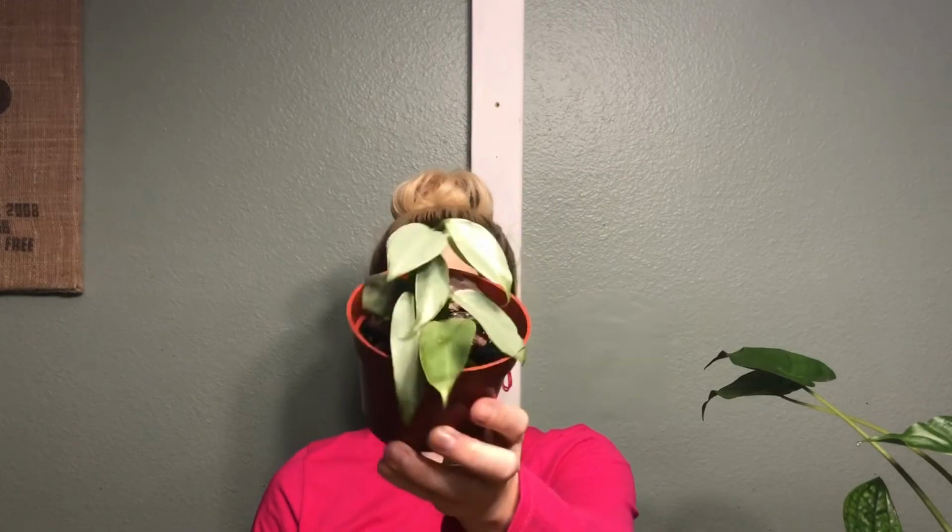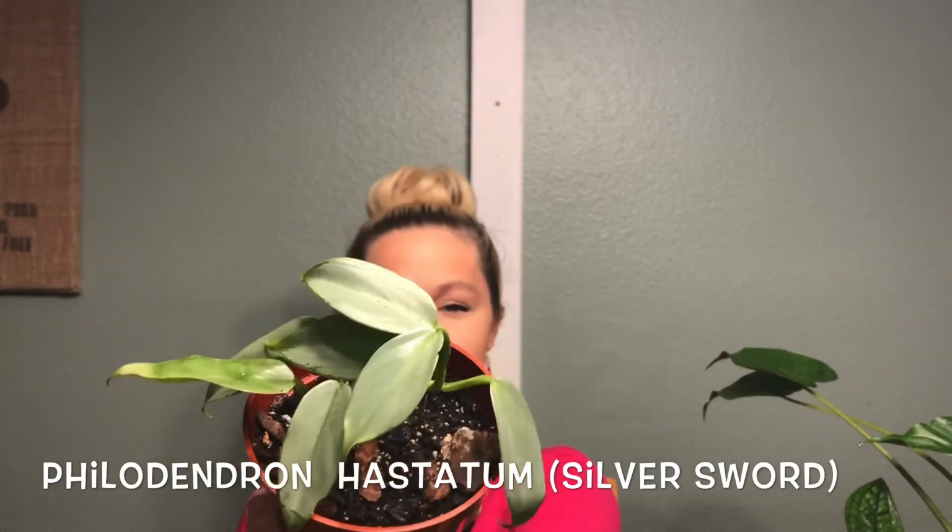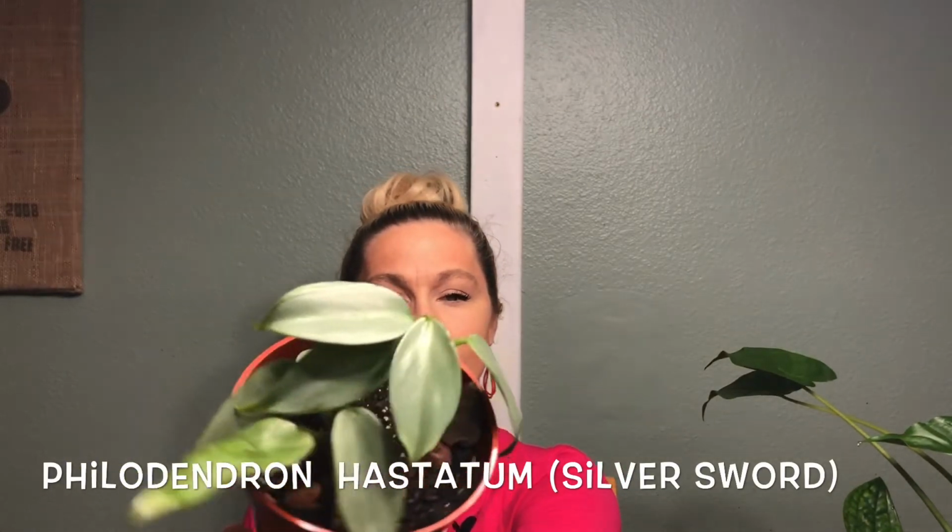Another one that I purchased is a baby one, my Philodendron Silver Sword. It's a beautiful baby plant. This guy, now I was doing research on him. There are only a couple of places that these guys are found, at least what I could find, in southeastern Brazil, in two states there.